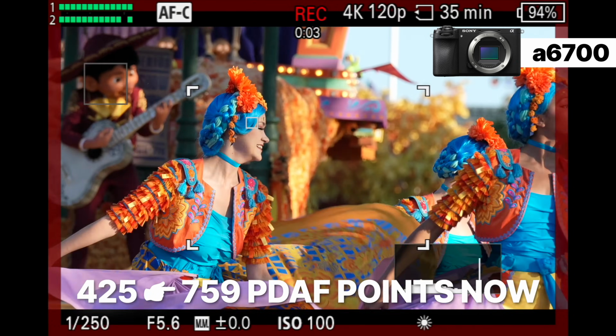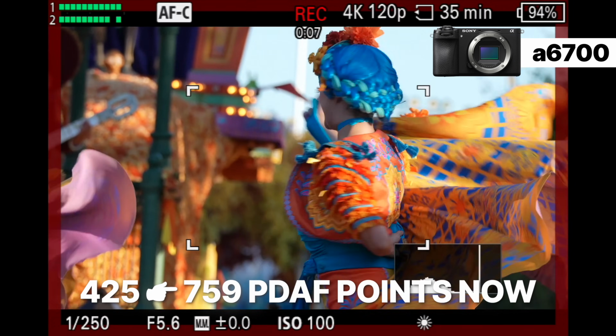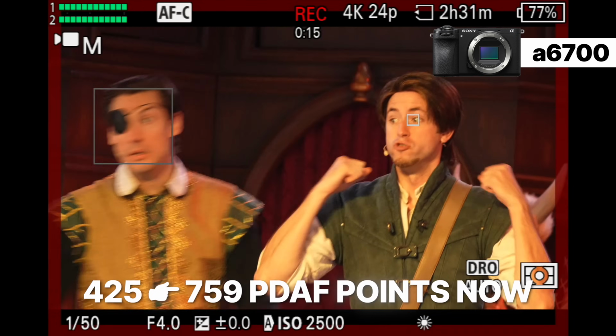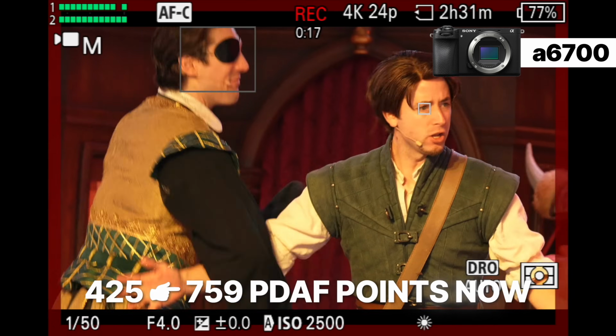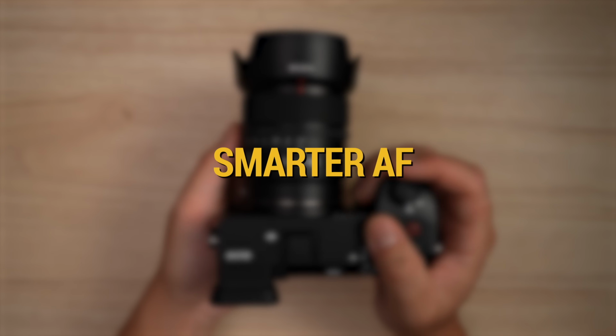It's so much stickier now, and oftentimes it can be too sticky. We're coming from 425 to now 759 phase detection autofocus points. And what that means is that it's better at staying glued to your subject even when they fall way off to the edge of the screen. Autofocus is a lot smarter now.